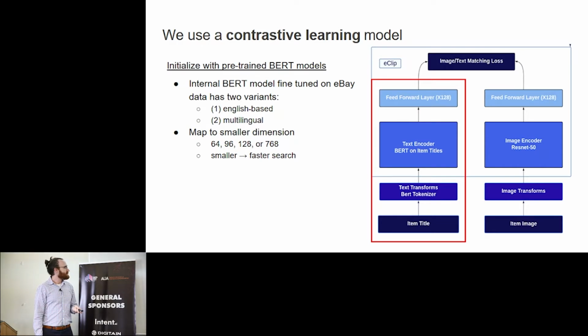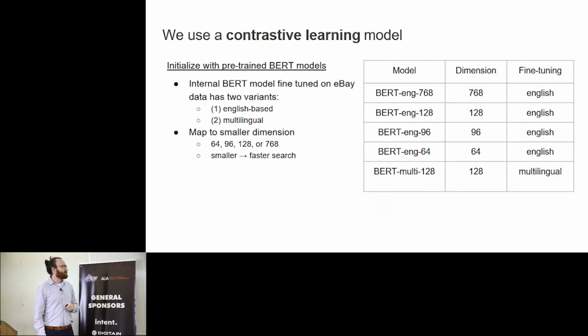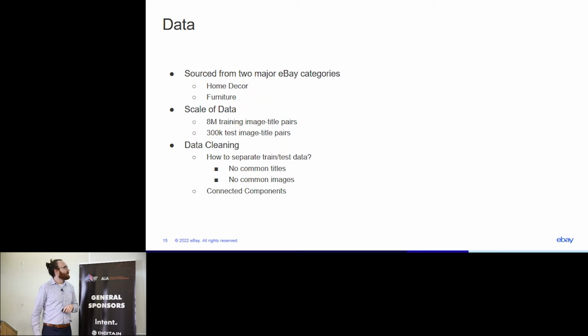Additionally, we consider several different dimensions for our embedding space: 64, 96, 128, and 768. Generally speaking, if you're thinking about K and N, smaller means faster. But in our case, there's some acceleration and tricks that are done at index time. So it's not necessarily the case that we need super small embeddings in order to make this workable. We trained many models, but for the purpose of displaying metrics, we'll consider just these 5. 4 of them are from the English-based BERT, and 1 of them is from the multilingual internal BERT variant, that is.